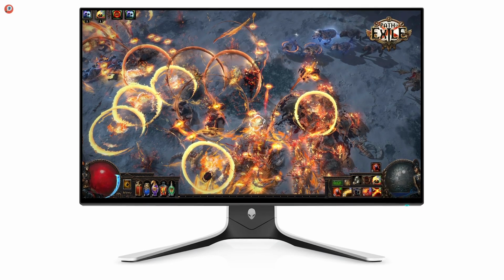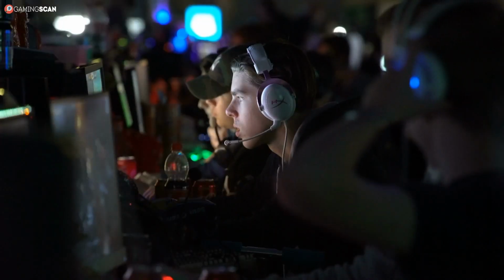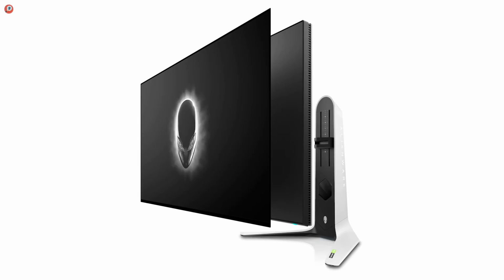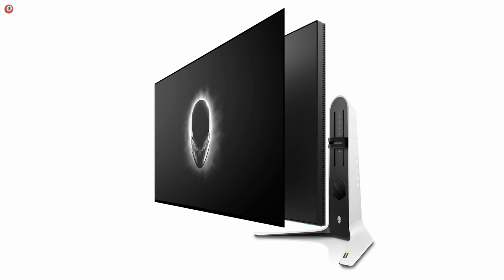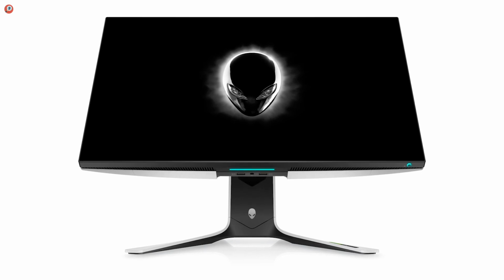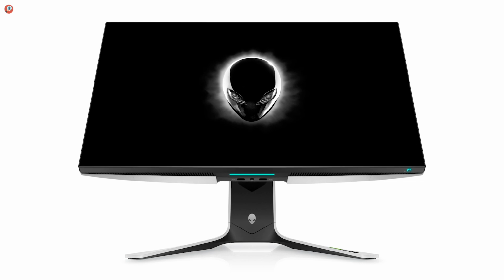Next up, we've got the Dell Alienware AW2721D, a monitor that is likely going to appeal to a larger crowd than the previous Asus model. This 27-inch monitor features a stunning 1440p IPS panel that offers the perfect blend of performance and visual fidelity. Performance-wise, it's got a 240 Hz refresh rate, 1 millisecond gray-to-gray response time, and, of course, G-Sync.